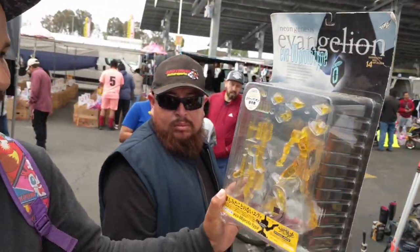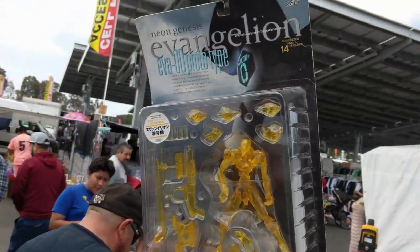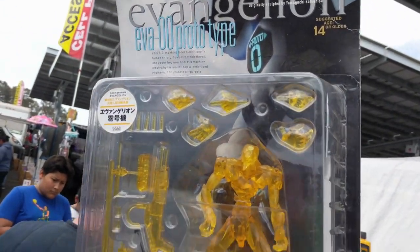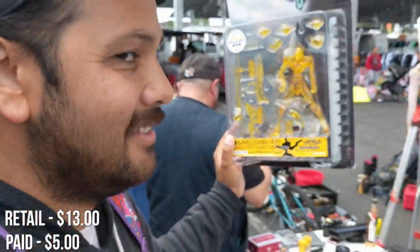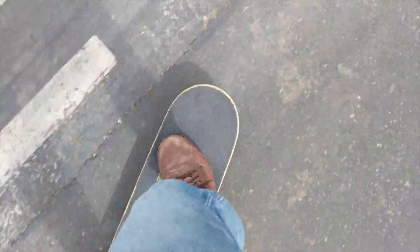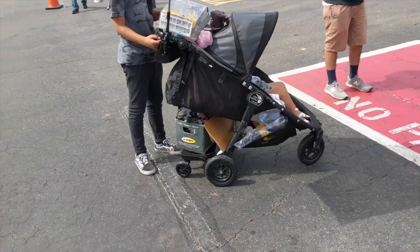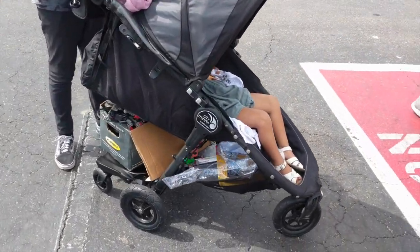So what are you getting? This toy for $5. This giant Neon Genesis Evangelion EVA 00 prototype, and a lot of words I don't want to sound racist trying to read. But nice, dude. How much? $5. With the boy. Look at this. The vehicle is loaded. I would say to do some sort of pickup video, but no way.